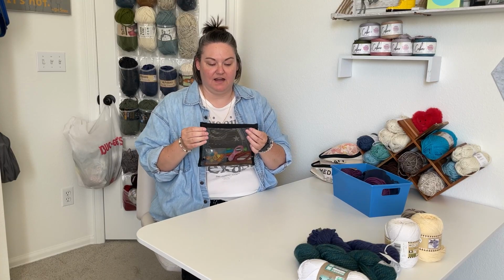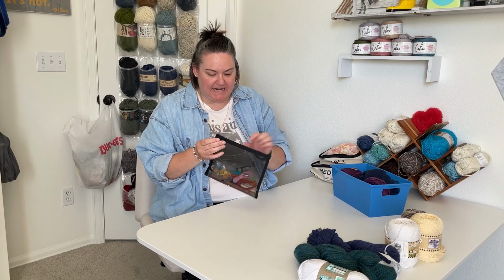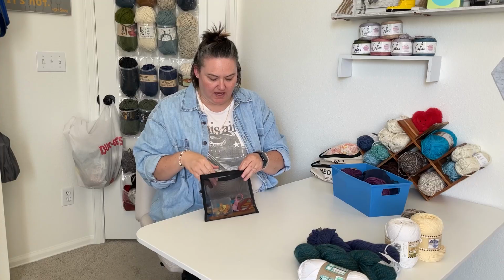This was one of my favorites, and I didn't go to the corner with the purses. You did see some pencil cases in the earlier clips. You can always use pencil cases, but I love the mesh. I love being able to see it right away.